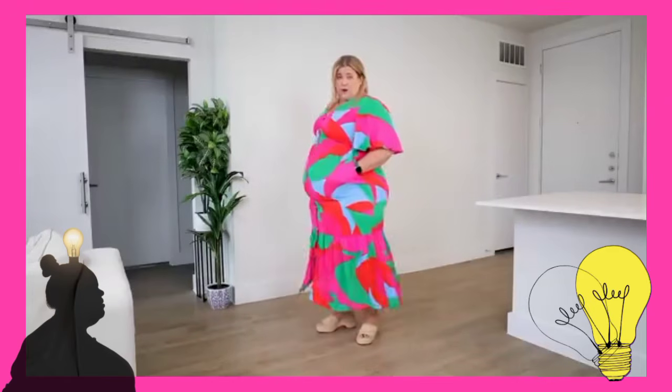But if you are not hip shaped, please check this dress out because it's super cute and it's really well made. Now we get into this dress that I feel like this color palette will work for literally any skin tone. Again, we got some double ruffle sleeves.